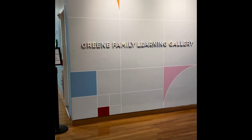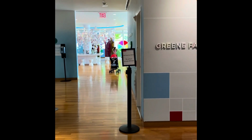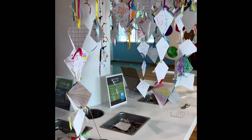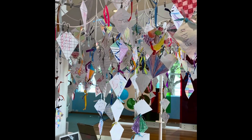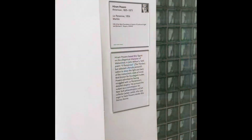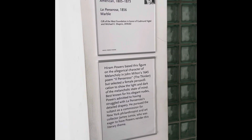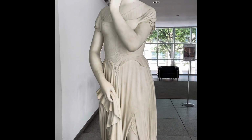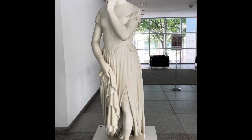Right when you come in, you have the Green Family Learning Center. And here you can make art and have it hung up. You also have a color wheel over there. Right when you first come in, you have the Hiram Powers. It is a marble statue. Very large statue.